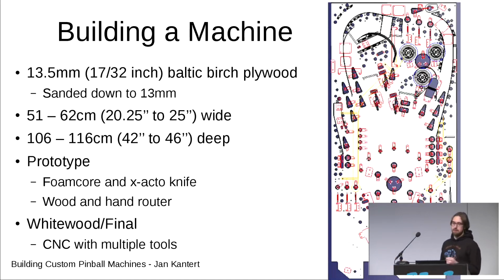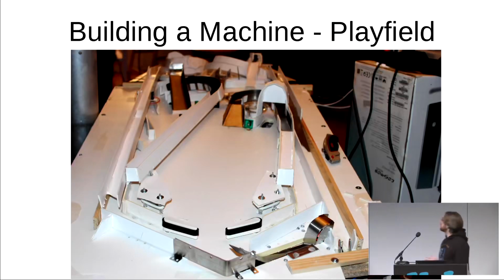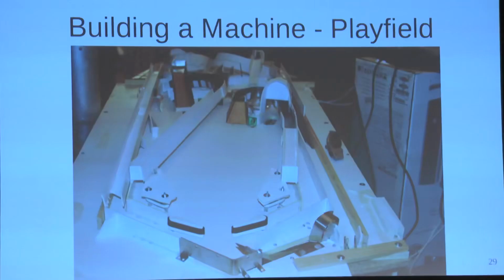I showed you the prototype in foam core, and another option would be to hand route it in wood. And the final version would be you would do it with a CNC machine. And just as a reminder, that was the first machine we built in foam core. Like even the ramps, everything is foam core here. Works fine. Sometimes you just have to re-hot glue stuff because this ball is heavy. It will shoot off stuff. But yeah, that's foam core, and it can fix everything.